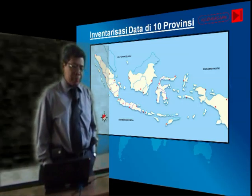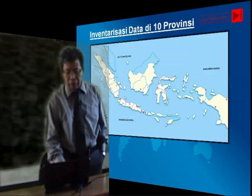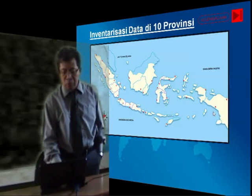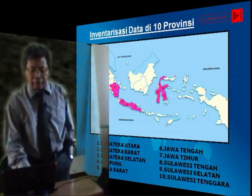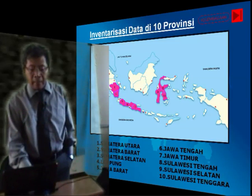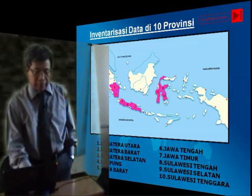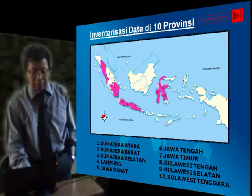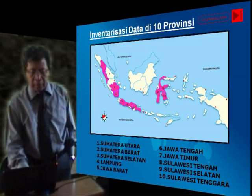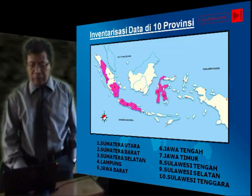How about the potential in the whole of Indonesia? Here we have Sumatra, Java, Kalimantan, Sulawesi, Papua, and also Nusa Tenggara. I would like to tell you only about our investigation to inventory 10 provinces in Indonesia. Here is Sumatra Utara, here is Padang, Lampung, Jambi, Sumatra Selatan. Here is Lampung, West Java, Middle Java, East Java, and here South Sulawesi, Sulawesi Tenggara, Sulawesi Tengah.